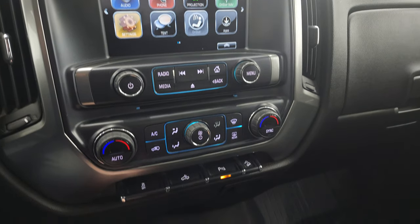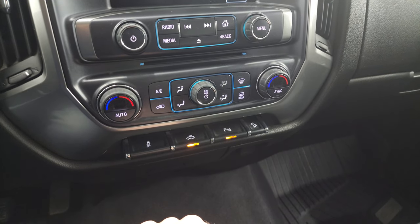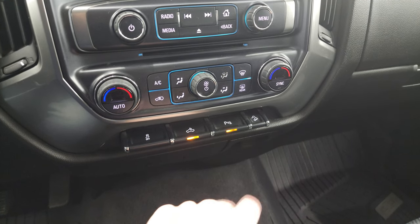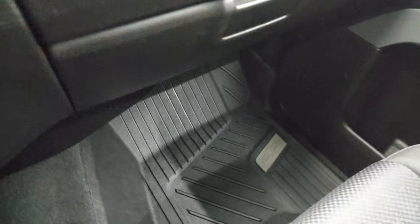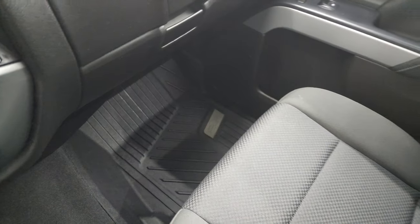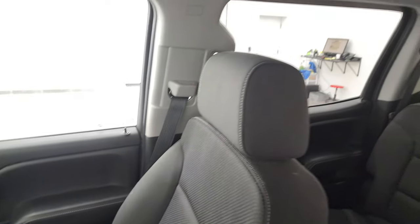You do get a CD player, dual climate controls, stability control, that's for your cargo lamps. That's also how you turn on your LED side lights, parking sensors, and downhill assist control. Finally, we get a 12-volt power point and then 110-volt, 150-watt plug-in. Passenger side floor mat and seat are in fantastic condition. I didn't see rips or tears in there. And once again, smells very clean inside this truck.